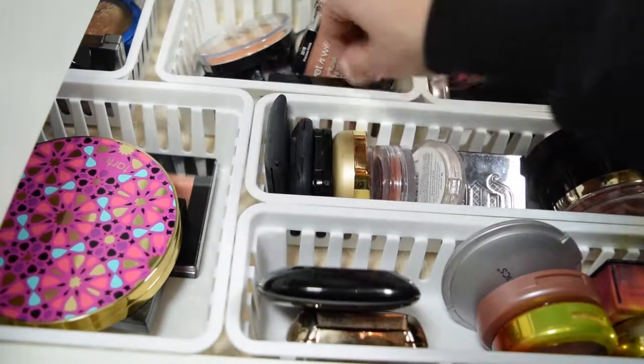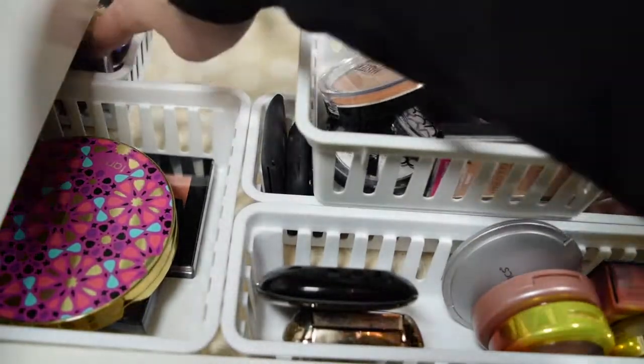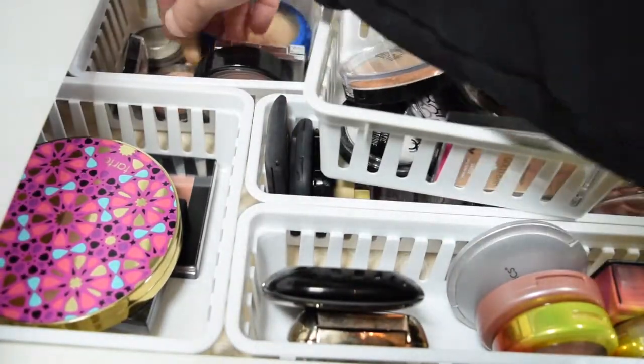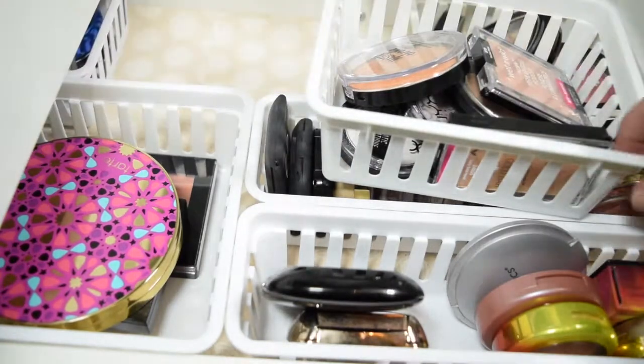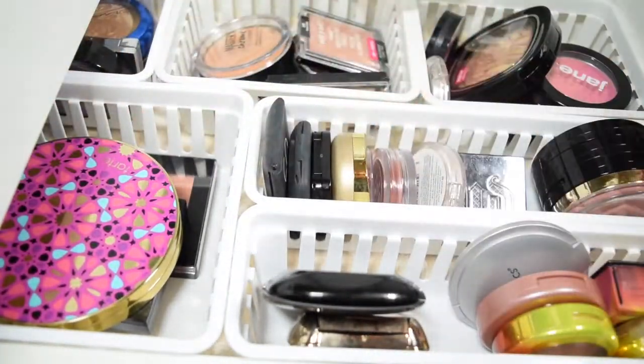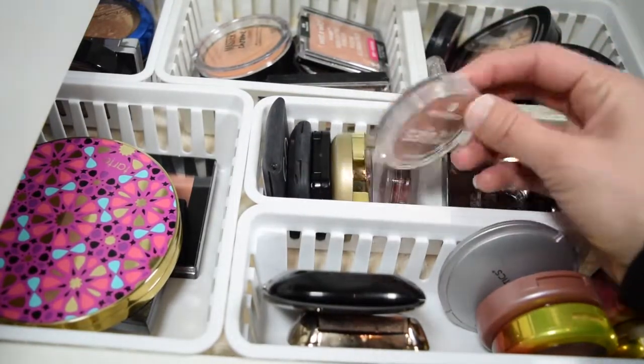I've never panned a highlighter. Like, that would be such a defining moment. But committing to a highlighter is kind of scary. Okay. Committing to a blush is also very scary.